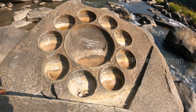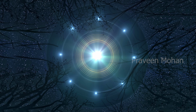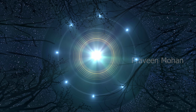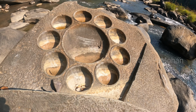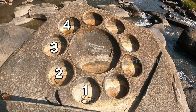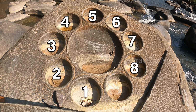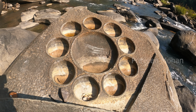Look at this. What does it show? At first look, it looks like a UFO, a big circle in the center, surrounded by smaller circles. But only when you count the number of smaller circles, you start realizing what's going on. Let's count them together. 1, 2, 3, 4, 5, 6, 7, 8, and 9. Yes. These are the 9 planets revolving around the sun.